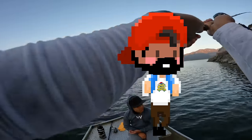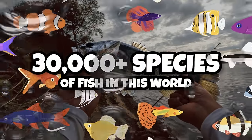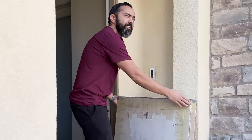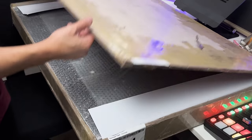Today, as a grown adult who still goes fishing, now with a family of his own too, there's one thing that I've realized. There's over 30,000 species of fish in this world. I'm never going to catch them all. At least, not in this world. But this is gonna help me catch them all in another hobby of mine.